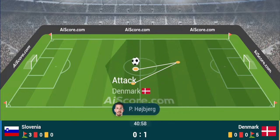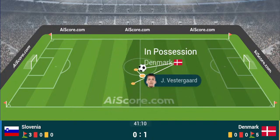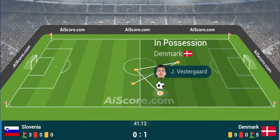Pass goes out onto the right hand side to Bar. Just lays the ball off to Andersen. No urgency from this Denmark side. Pass on to the left hand side now for Vestergaard. Back inside to Christiansen. Short pass to Højbjerg. Still inside the centre circle. Takes it into Slovenia's half though. Across to Vestergaard now. Finds further down the line Christiansen. Now to Eriksen.